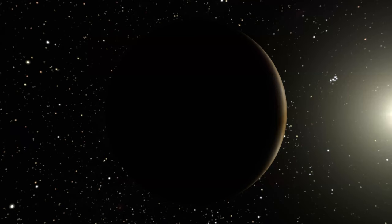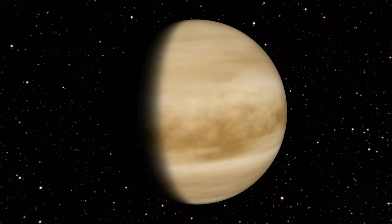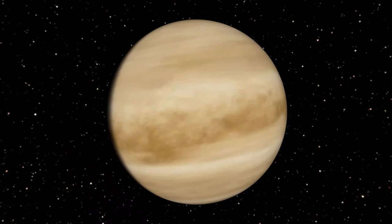As we start to move around Venus, I want you to think, is it similar to the Earth? Does it look a lot like the Earth? Not really, right? It doesn't look a lot like home. It has all of these clouds all over it. And those clouds are what's making Venus so warm.